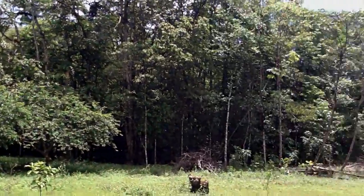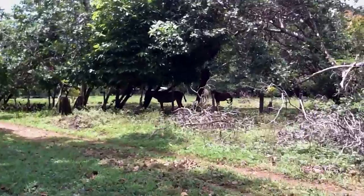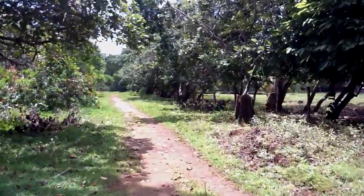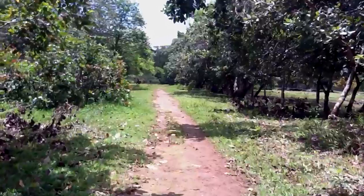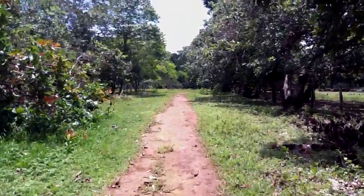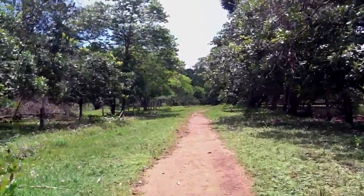Okay. Let's just walk down the road. There's Jose's horses. Ultimately, I would love to buy Jose's piece of property over here. He actually sold me this one. But he wants a lot of money. It's pretty big. It's like over 40 acres. He wants like $350,000, so that's too much.